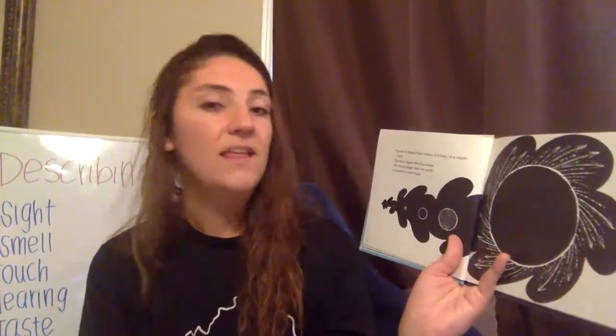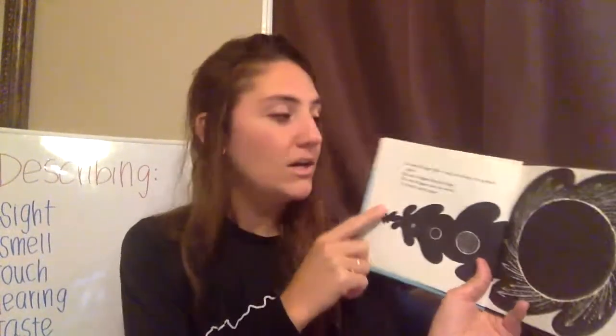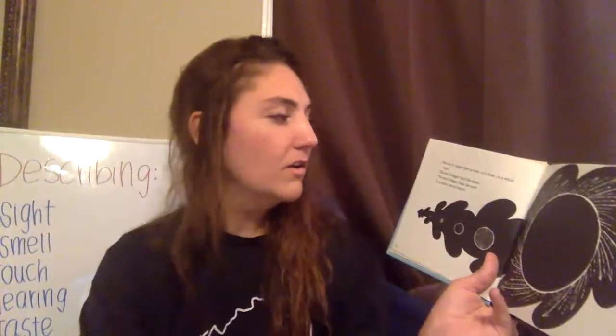The sun is bigger than the moon. Where is the moon at? So it is also in the sky, but whenever the sun goes down, the moon comes up at night, right? Yeah, so it's dark outside, but you can still see it in the sky and it glows. So it says the sun is bigger than the moon.